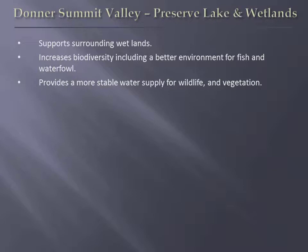Listed here are some of the contributions that the open water lake makes to the valley. The first three contributions are probably the most important for creating biodiversity. But the rest are no less important in supporting a healthy valley.